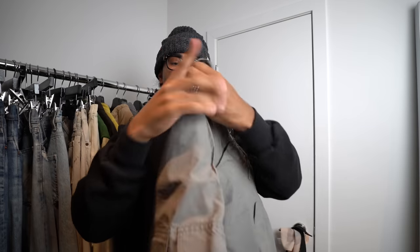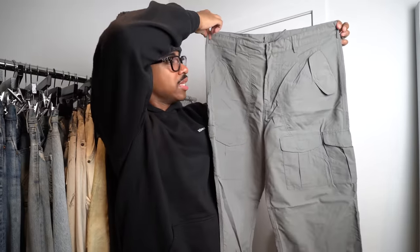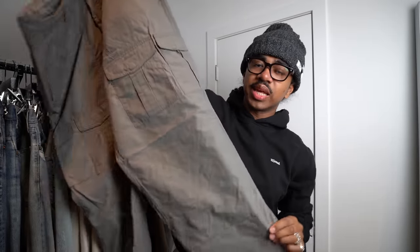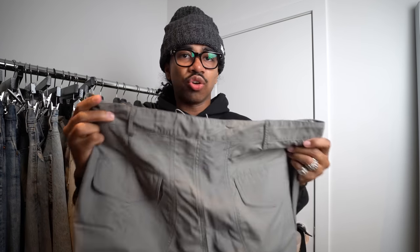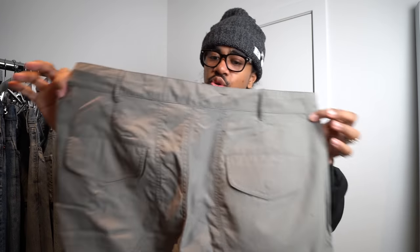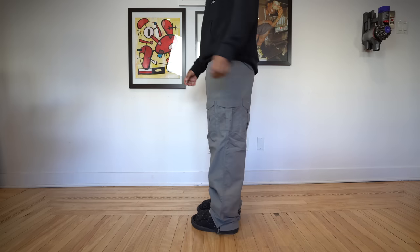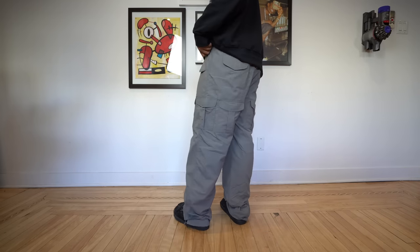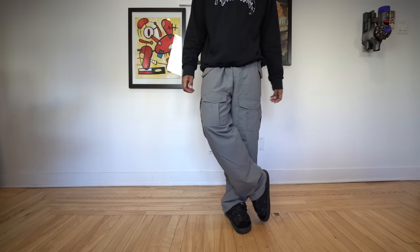Next piece is these gray cargos. These are super hard. Love how tactical they are. Very futuristic, very spacey. Also the grays that they selected for this collection, just because they're still earthy, but it's hard to describe. It's a gray, but almost like a slate bluish gray. So it stands out, but at the same time, you're able to pair it with a lot of different things, and it's very wearable because it's more on the tones rather than a color. So yeah, really like this hue of gray that they chose.